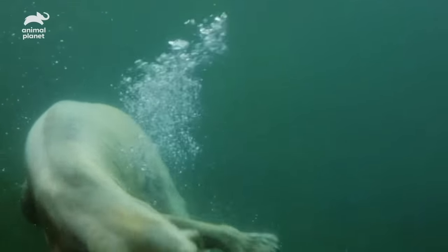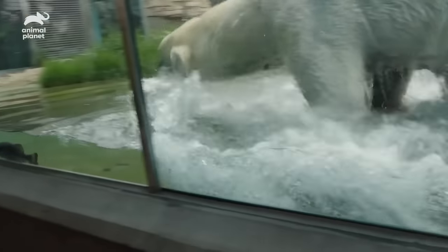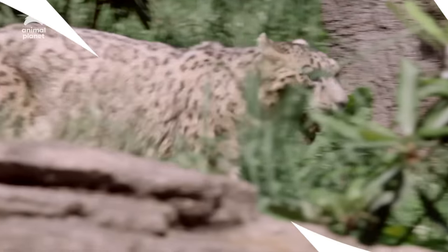Providing fish does allow the polar bears to get a lot more exercise. It should be stimulating cognitively and physically, and it also builds muscle mass. We want our animals to thrive and not just survive.